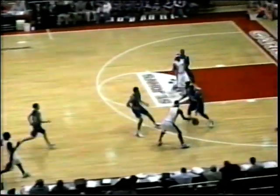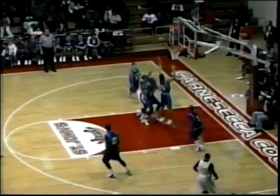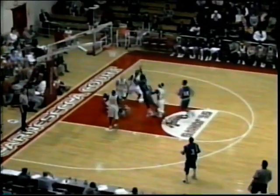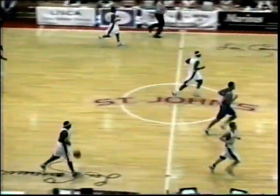Quick basket down the other way by Tyrone Hansen, tying things at 2. Here's Stevens, one of the two captains on the team. Quick shot won't go, and the rebound taken down by Danny Green. At 6'5", headed to North Carolina. Oh, the spin move doesn't go for the Gales as Tyson Johnson comes up just short.